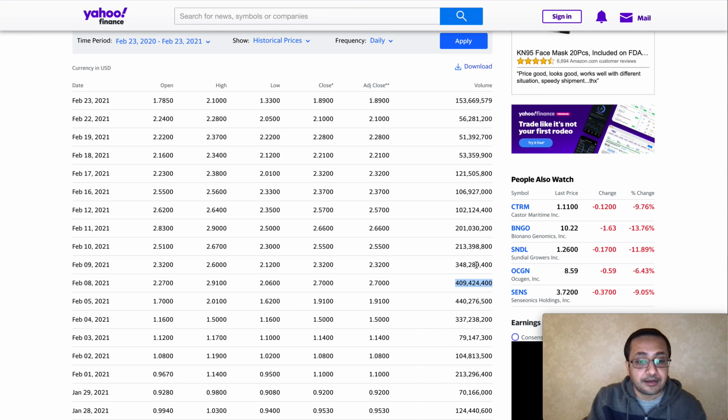It decreased gradually: 348 million, 213 million, 200 million, 102 million, and so on and so forth. It went as low as 50 million. And today it got back up to almost 153 million. I believe there was some buying that happened during the day as well. And many investors who knew the catalyst, who knew what the company is expecting in terms of their Truforma product and all that kind of good stuff, bought more stock of Zomedica Corp.